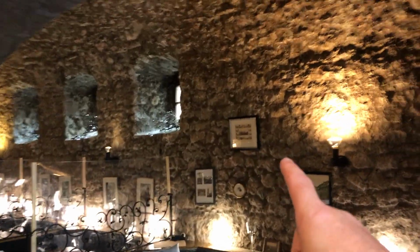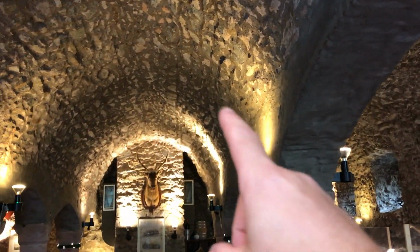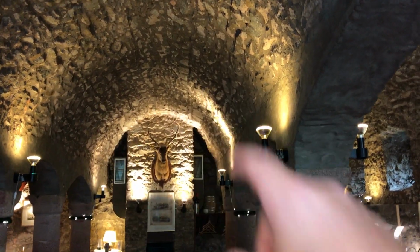Okay. All of this stonework here, no, that's beautiful. The way all the roof.